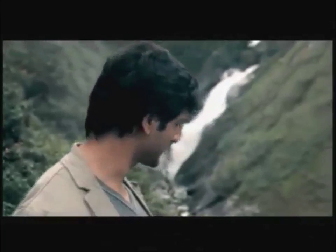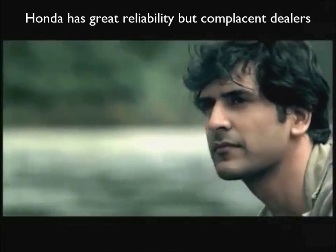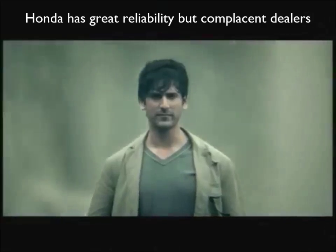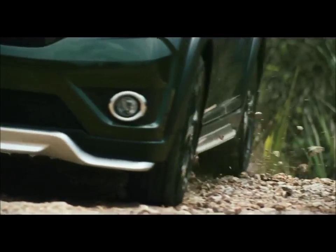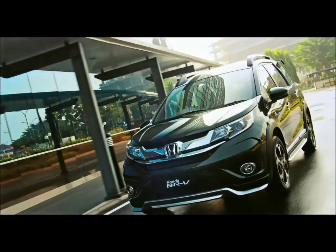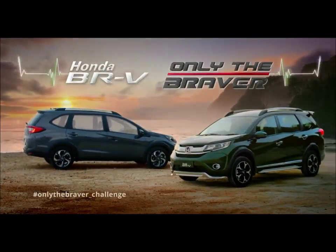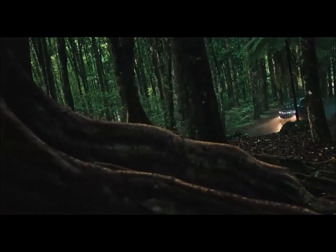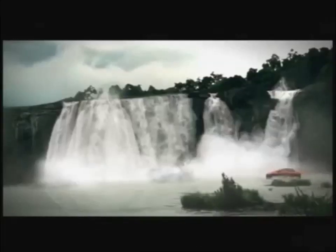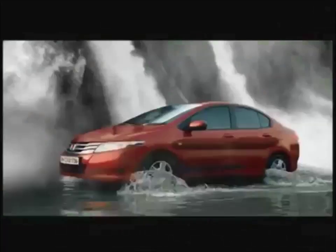Reliability and after-sales service. Honda has demonstrated its prowess at unmatched product reliability in our country since the launch of the City back in 1998. However, recently it has had a couple of slip-ups with the latest generation of the City. Honda's dealers have also grown complacent over the years, and the parent brand needs to tighten the noose a bit to keep the service quality from slipping up further.